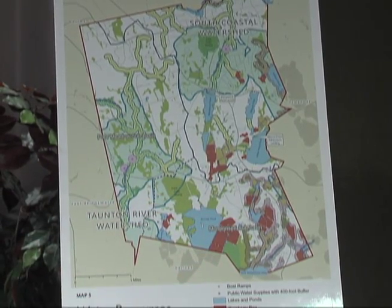We include these maps in our plans because to manage the resources, we have to figure out what the big picture is that they are part of. And once you see where the wetland and open spaces are, we need to drill down to what the specific parcels are. This other map here shows a great deal of the open space we have.